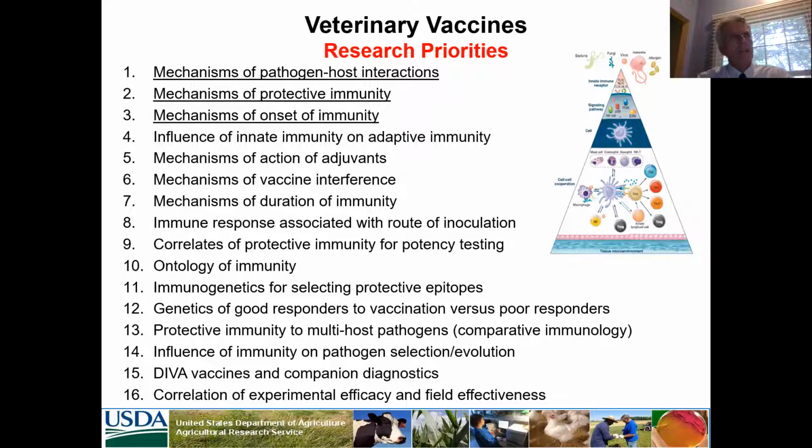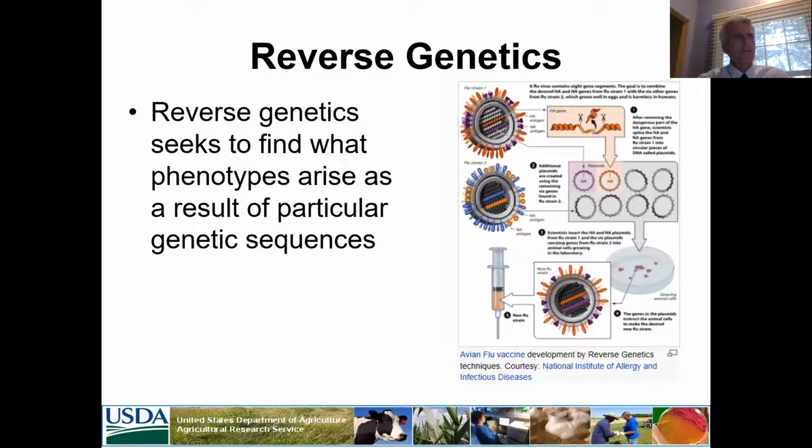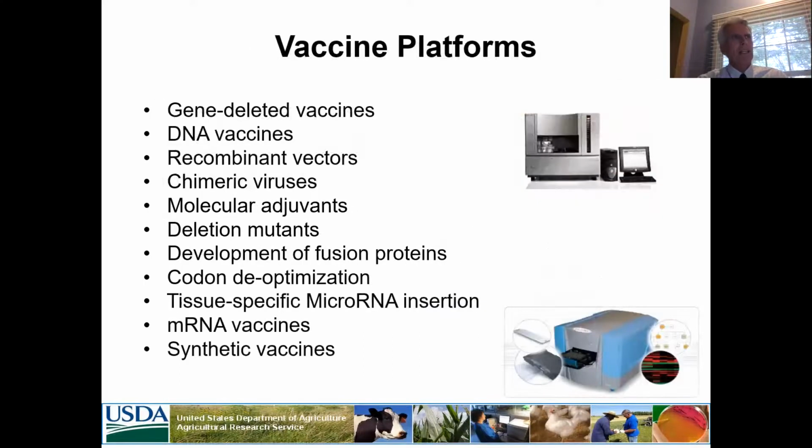So at my agency, we're really focusing on a lot of this basic research to try to engineer these vaccines. So very briefly, new concepts and approaches. Sure, I don't have to explain to this group that's listening to this presentation today, this new technology that first was presented by Rep. Oli, this reverse vaccinology concept. Another important tool is this reverse genetic systems that have been developed for RNA viruses, such as depicted on this slide for influenza viruses. And then today we have all these different vaccine platforms that I've listed here, including the messenger RNA vaccine platforms that were used to rapidly develop the SARS-CoV vaccine.